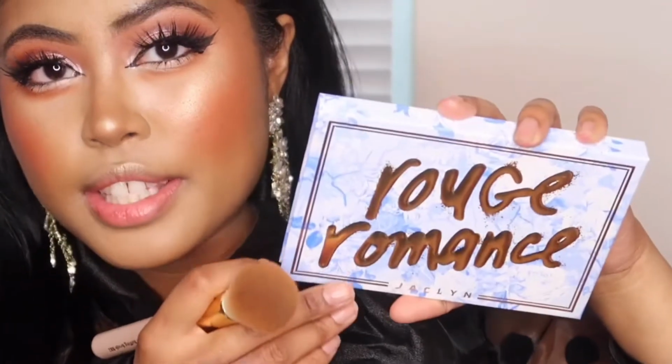Like I said, I did go a little ham with the blush because I didn't know that it was that pigmented, but I feel like it looks really, really nice. It is matte, if you didn't know already. The blushes are matte, they don't have any shimmer, and personally I don't like shimmery blushes anyway because I wear highlight, so I don't need two shimmery things all over my face. But in my opinion, this is a definite 10 out of 10 in my book. The colors are amazing, and it's very, very pigmented.